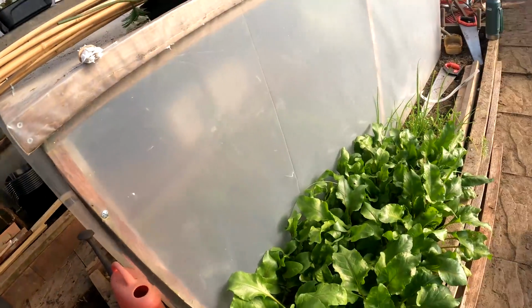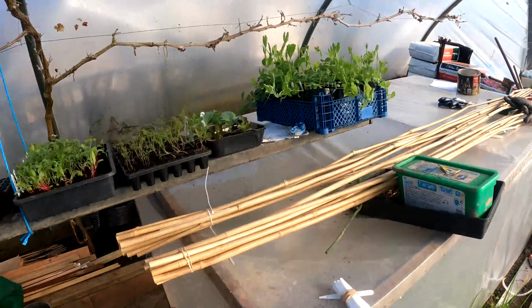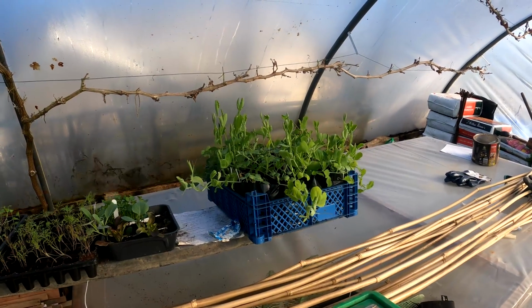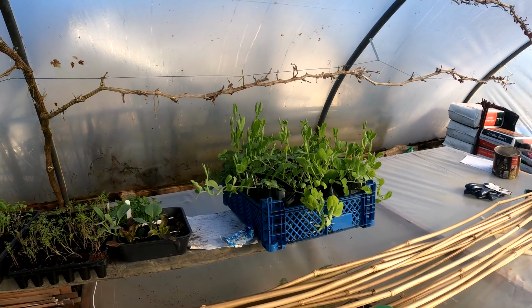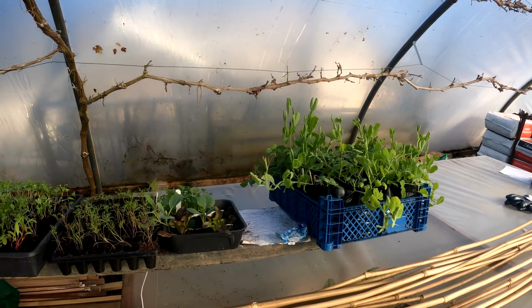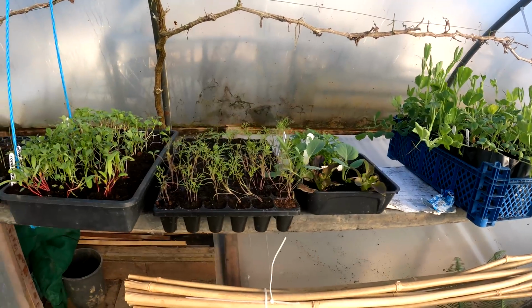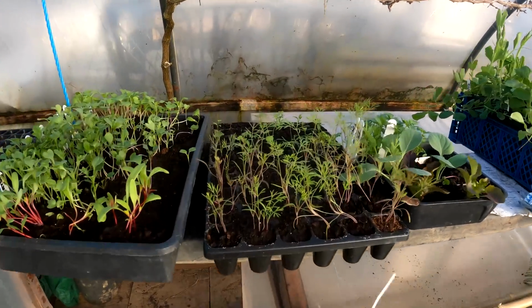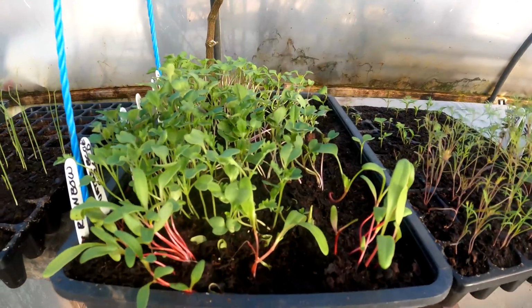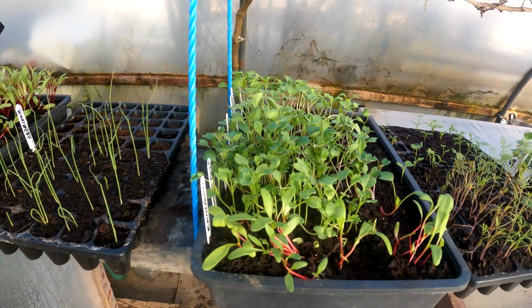Got some beetroot down here. And then up top, we've got some sweet peas up here. These are my autumn sown ones. They look like they need a feed. They're going a bit pale green. They need a feed. And I've got some bits and bobs of cabbage, cutting celery, some dill and parsley. I think these are all brassicas. Yeah, these are all spare brassicas.